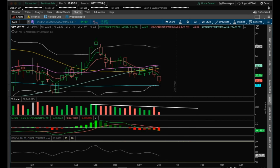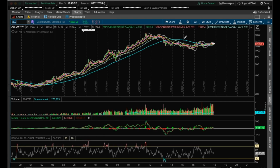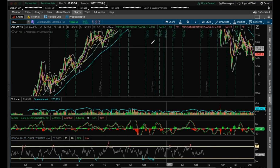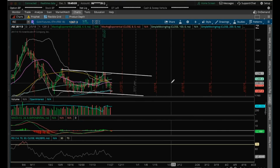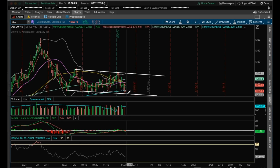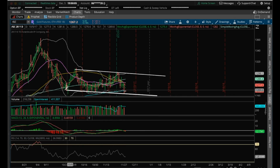But right now, my eyes are going to be on this gold daily channel and see if we're able to break out of it anytime soon. And if you want to have a safe bet, not the worst play to take is taking a play off the bottom of this channel with a stop loss at this recent low again at 1262.80.